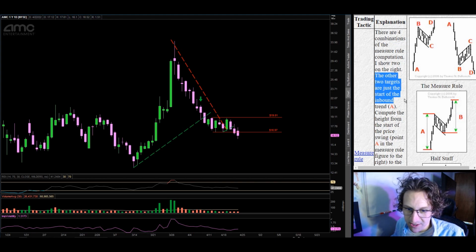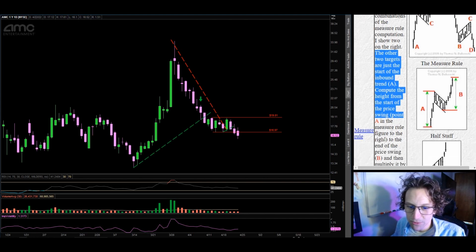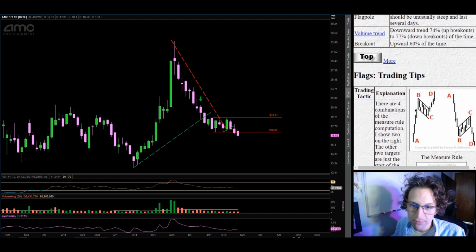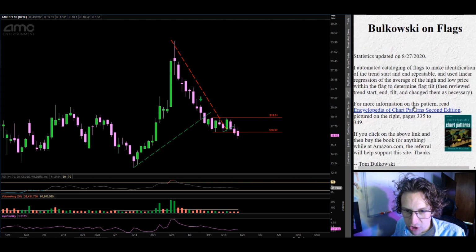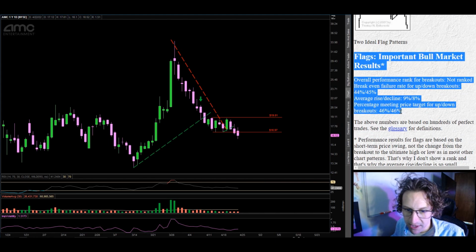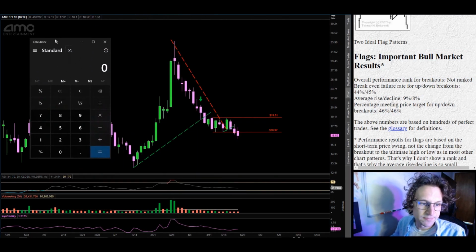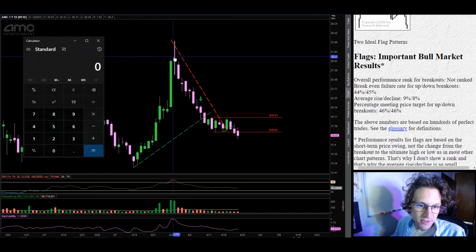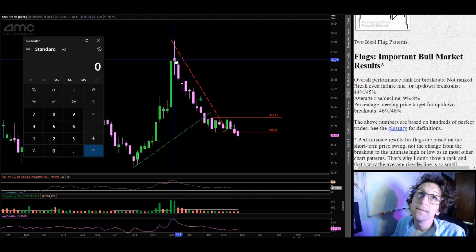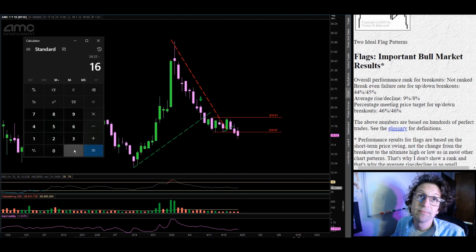The other 2 targets are just like the start of the inbound trend. You compute the height from the start. So you go from the top to the bottom of the flagpole, and then you apply the percentage mean price target, which is going to be at the top of the page, just above his ID guidelines, 46% for up and down. So I'm going to do that right now. I'm going to pull up this calculator, and we're just going to do a little bit of price target calculation. So a high of 34.33 minus that low, we're going to say 1697 equals that, multiply by 0.43.